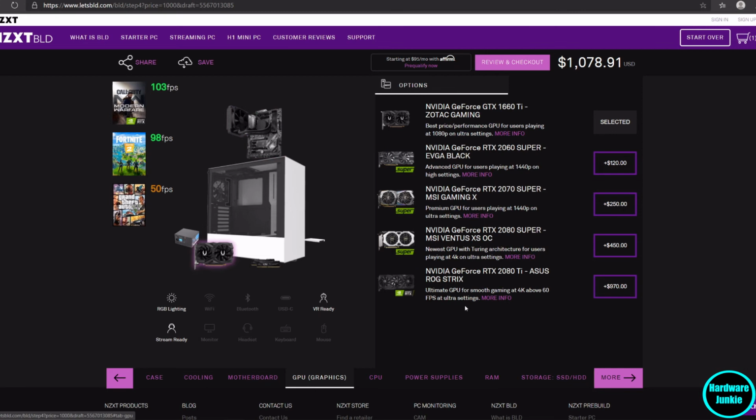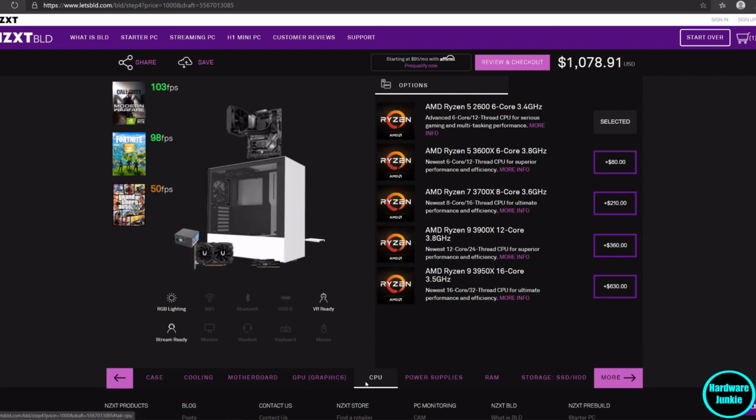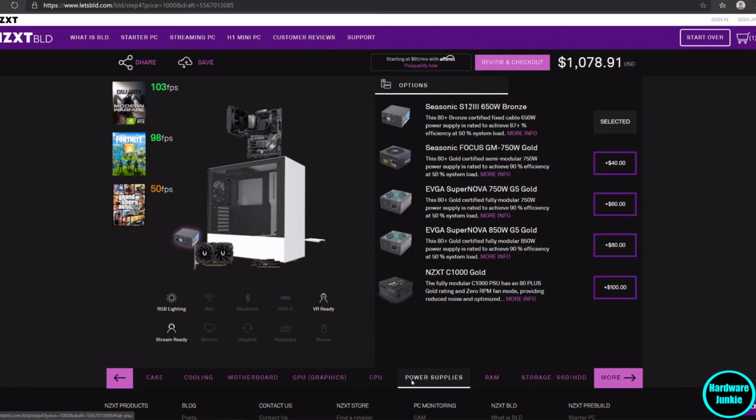Now the GPU that we're going to be going with is the GTX 1660 Ti. This is the only one that we get at this price point because they don't offer anything on the AMD side in terms of GPUs. And as CPUs go, we have to go to the lowest end, guys. It kind of sucks, but that's what we have to go with. It's a Ryzen 5 2600. It's a great CPU, 6-core, 12-thread. It's pretty good for gaming, and it's really good for multi-threaded applications.